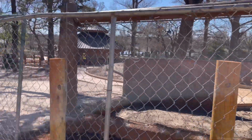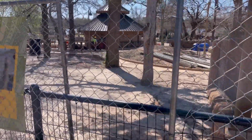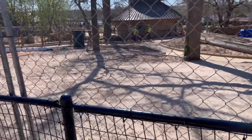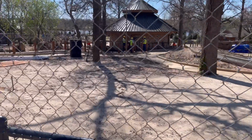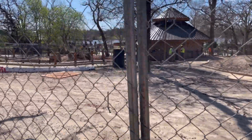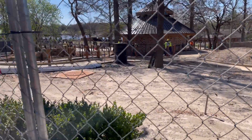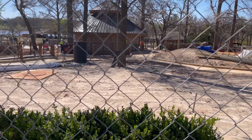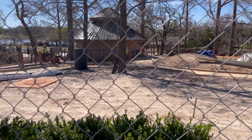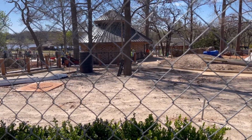Here we are. So basically the flamingo is going to be back where it used to be, because this used to be the flamingo area, but they're just making it nicer and more African themed, like in South Africa or Kenya or Ghana, where they might be in Africa. So they try to be close to where they feel like they're in Africa.